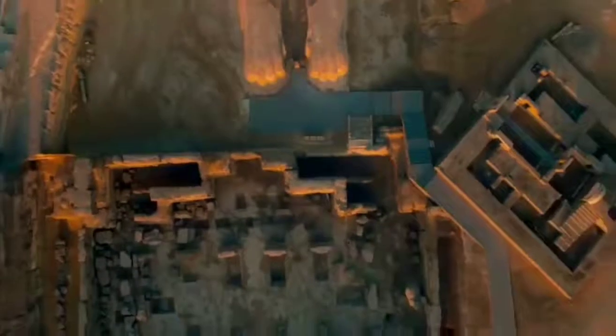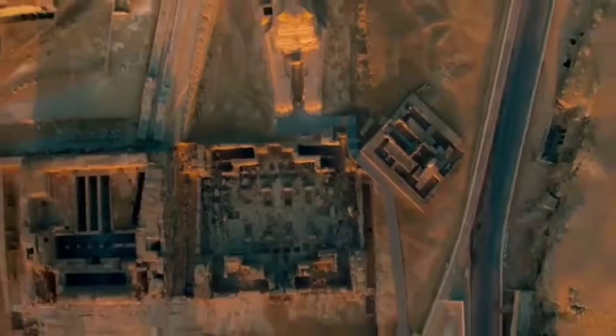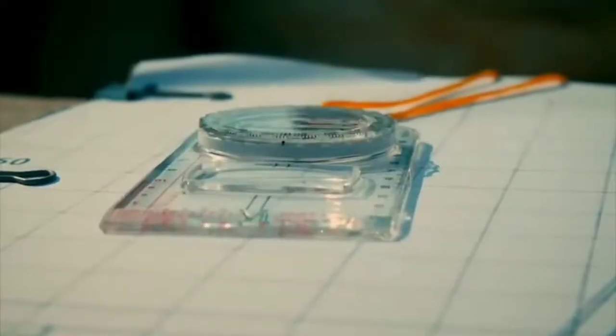The Sphinx temple is offline with the Sphinx, shifted slightly to the left. Mark believes that this apparent mistake was actually deliberate. Could it be the key to decoding the secrets of this strange ruin?